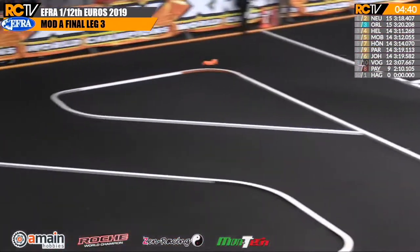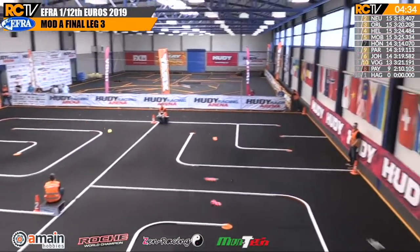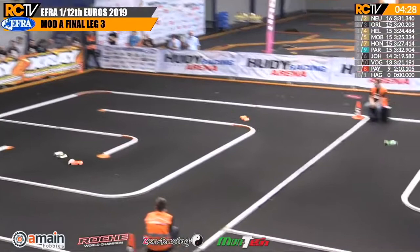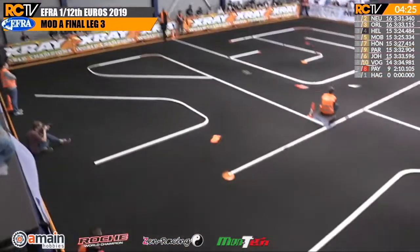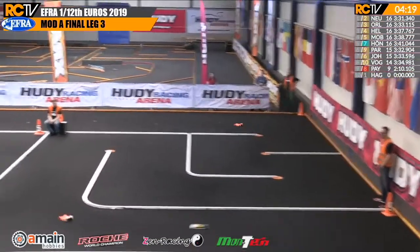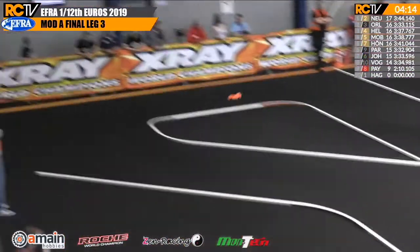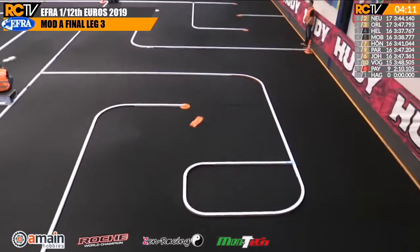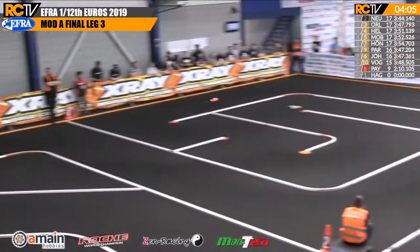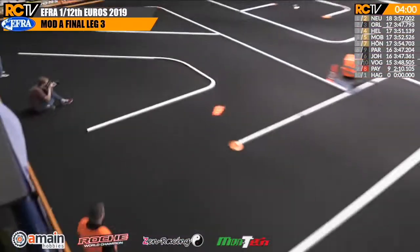Everybody pretty well spaced. There's no close battles going on out on the circuit. Not a lot going on, so let's stick with the lead car of JORN NEUMANN. Another mistake from Orlowski. He's landed back on his wheels. JORN NEUMANN cruising away at the front. And to be honest, this is how it looked for the majority of the day, all day Friday.